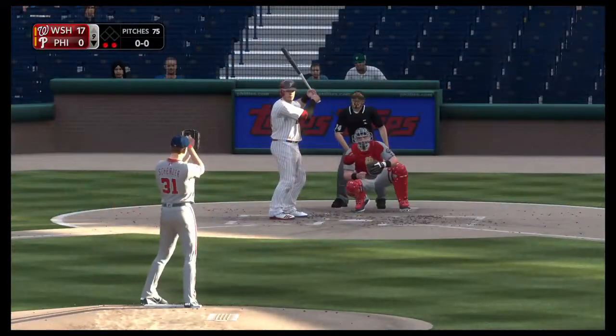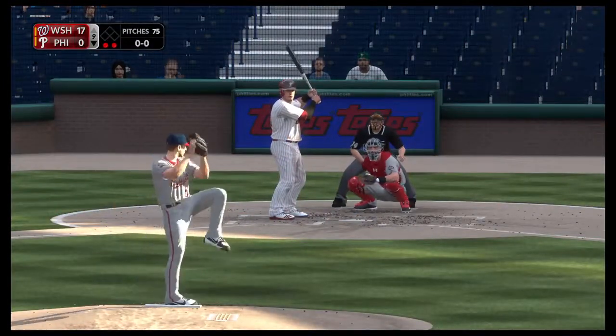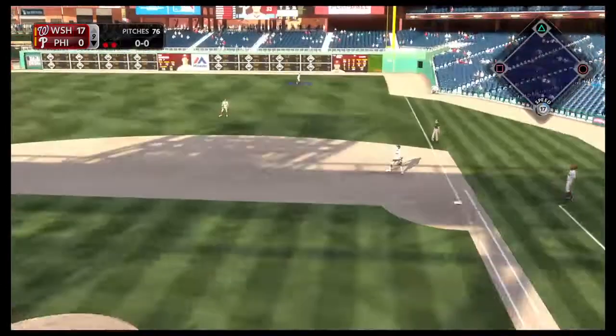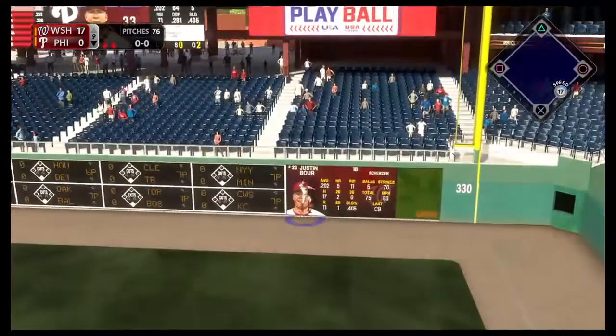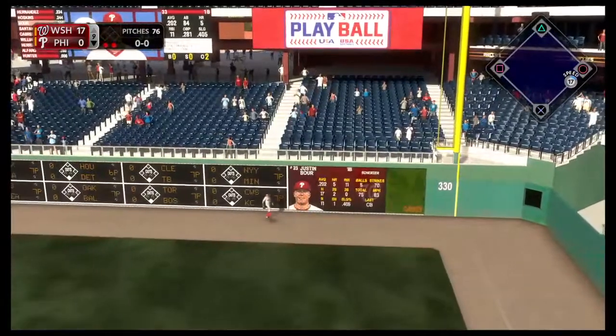So striding in, Justin Bour. He's their last shot here with 2 away in the 9th as they look. Oh, hang on now. This ball is smoked to right. And I don't think this one's coming back. No chance. It's gone.